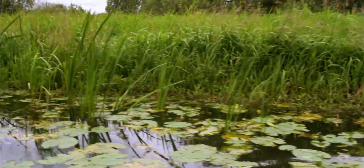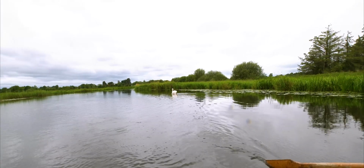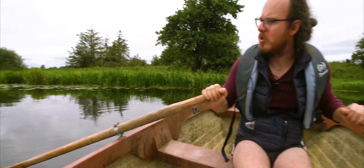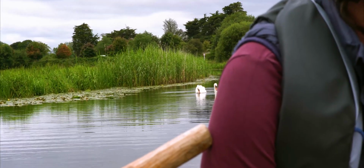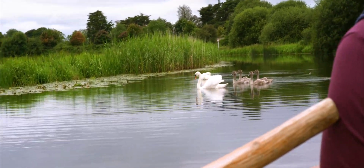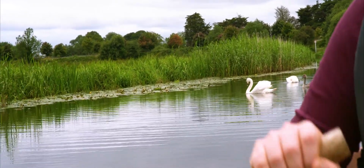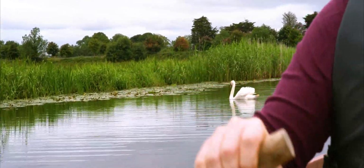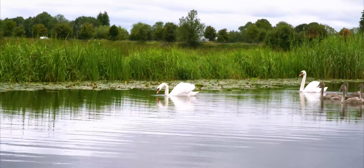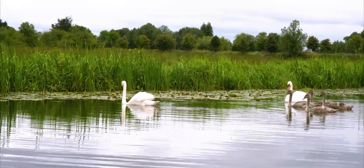So that's a mute swan there. They're probably my and everyone else's favourite animal in Ireland, I'd imagine. They're so beautiful. The swans, to me, sort of symbolise the purity of this place. And interestingly enough, they feed mostly on vegetation. They eat plants. They eat a few amphibians and very small fish, but really it's all plants. So they're a very gentle creature on an area, and they don't really do much harm.